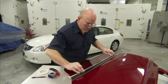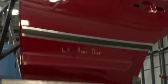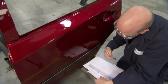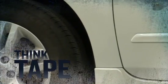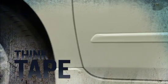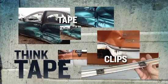Well, for starters, PSA tapes can support a heavy load and can withstand repeated shock and impact. And since PSA tapes are applied across an entire surface, the stress is transferred more uniformly, reducing the maximum allowables needed. PSA tapes also provide a smooth, clean look with no visible fasteners. As you can see in these pictures, PSAs hold up a whole lot better than clips.